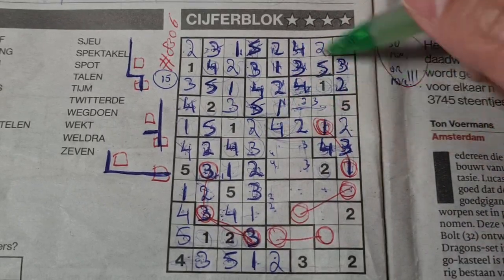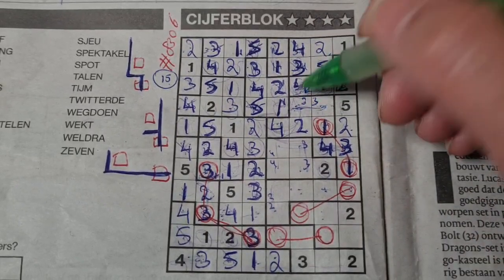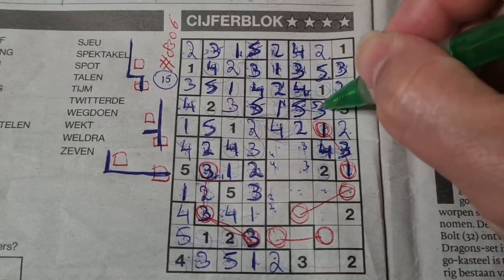2 numbers left in this area for numbers 3 and the 5. We have a 5 there, no 5 there. 5 should be here and the 3 goes there.